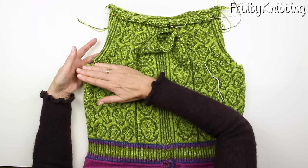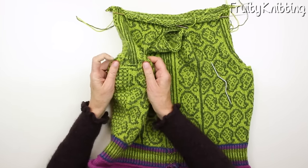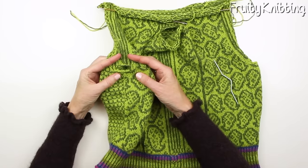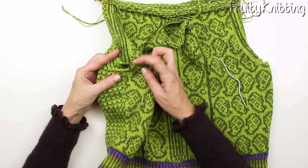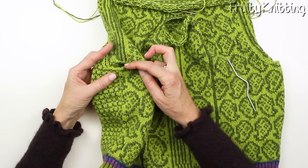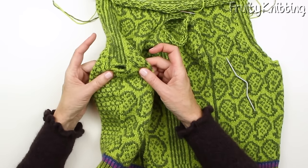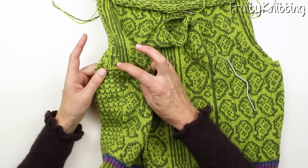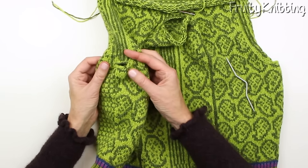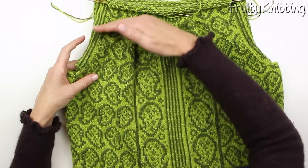So when you get up to the armholes, you first have to cast off the initial amount of stitches that the pattern says to on both sides. I think in my case, it was around 11 stitches. And this results in then having two gaps in this tubular fabric. So on the very following row, you need to cast on some extra steeking stitches to close up those gaps. And that allows you to continue knitting up in the round.